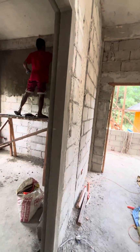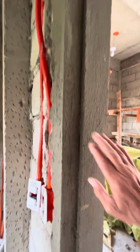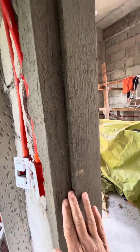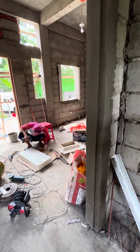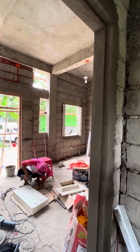Now I'm going to show you the other one that he got done. We don't have wooden door jambs here. There's no wood. Check this out. This is concrete. He made a solid cement door jamb, and it's perfect. You know, all the way around. And we won't have any wood in the windows or doors. No baseboards out of wood.